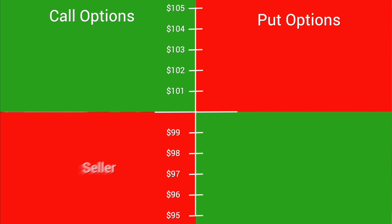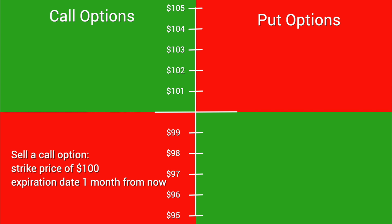Now, call option sellers believe that the stock price of XYZ is going to stay the same or perhaps go down by expiration. Say you sell a call option on XYZ with a strike price of $100 and an expiration date of a month. Well, this means you're obligated to sell your XYZ at $100 per share to the call option buyer if they exercise their option. And that'll happen if the stock price rises above $100 by the expiration date. So you see, call option buyers believe that the stock price will go above the strike at expiration, and sellers think exactly the opposite. Now, let's look at put options.